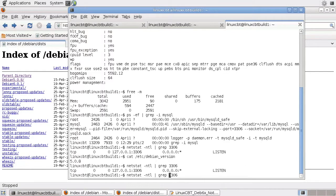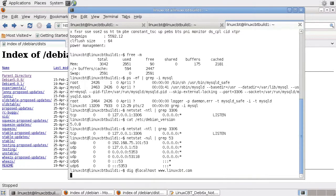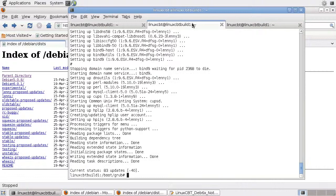Let's netstat to see whether or not bind is running, because that's an important process. DNS, indeed. Of course, we could execute queries against it, so dig @localhost linuxcbt.com, for example, just to be sure that it resolves accordingly. And again, many of these updates were pulled from security.debian, so they're really security patches consisting this new 508 distribution. So with that said, we have actually upgraded to 508. No need to reboot the system.